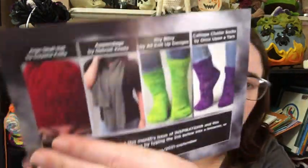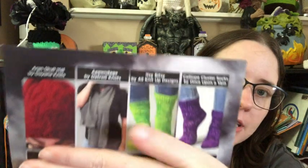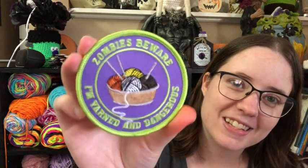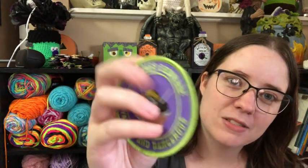Let me cover up this cold. But there's the patterns for this month. Those socks are so cute. And the extra, I like the extra. I'm keeping the extra this year. It's a patch. It feels like it's a sew-on patch. It's not an iron-on patch. But it says, "Zombies beware, I'm yarned and dangerous." It's got yarn. It's got knitting needles and a crochet hook sticking up, which is nice that they included a crochet hook. But yeah, I'm going to keep that. I'm going to put that on a bag or something maybe, or I don't know. I'll figure it out. But it's cute.